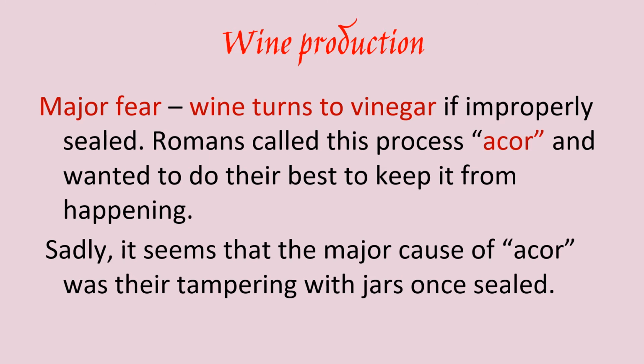But it seems the main reason that acor did happen is that they couldn't resist tampering with the jars once they were sealed. They needed to peek at the wine. They needed to taste the wine. Modern vintners still do an occasional tasting called a barrel tasting, where you open the barrel and take a taste, but our hygienic methods of keeping bacteria out are better.